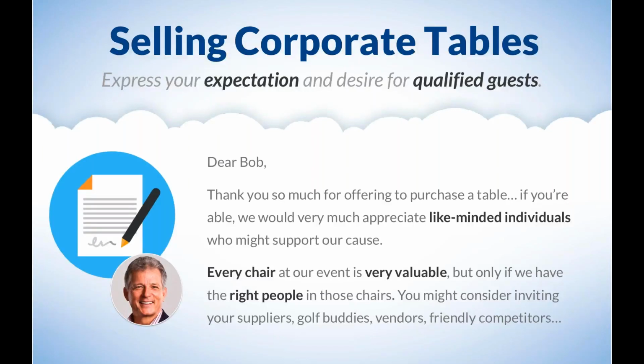So the key here is that you want to get them thinking about it, right? You just want to get them thinking about who they might invite. If you don't ask and you don't coach them and tell them, they're not going to think twice about it. They're just going to buy the table, and they're going to move on to the other parts of their busy schedule. But if you are very specific in coaching them of who to bring, they're much more likely to do it. And that tip at the very end about your suppliers, golf buddies, vendors, friendly competitors, this is so key.